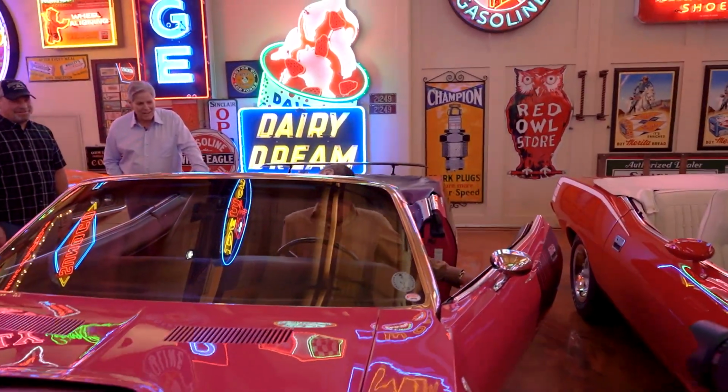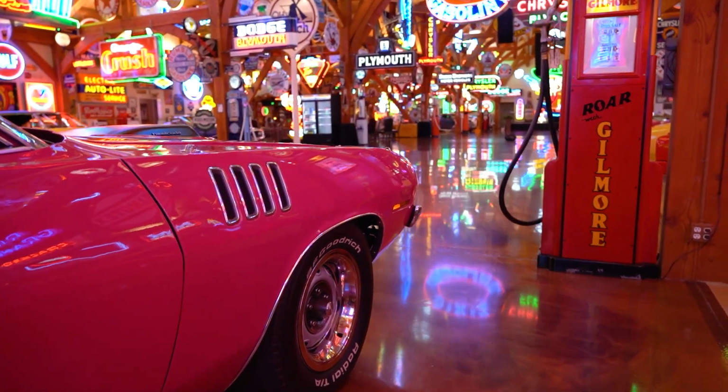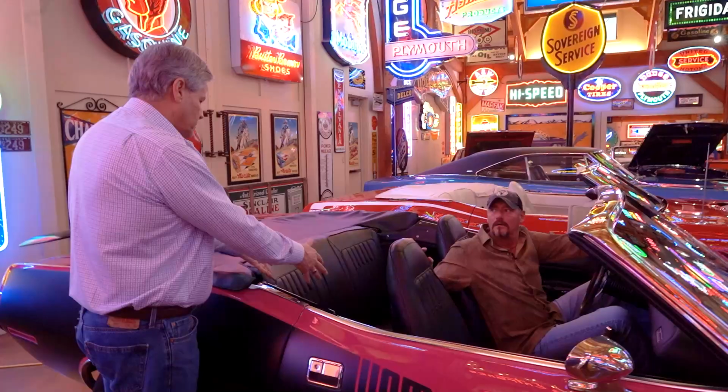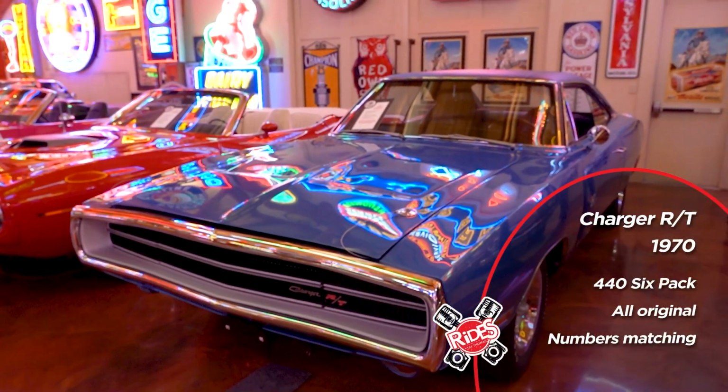Man, Jay, you look good in there. When the Cudas and Challengers came out in 1970, nobody wanted them because it was a two-seater car. You couldn't put anybody back here. 1970 446 Six Pack, numbers matching car, all original.